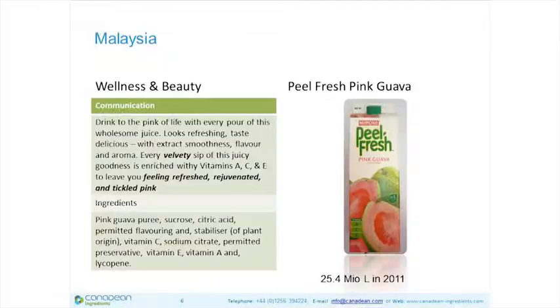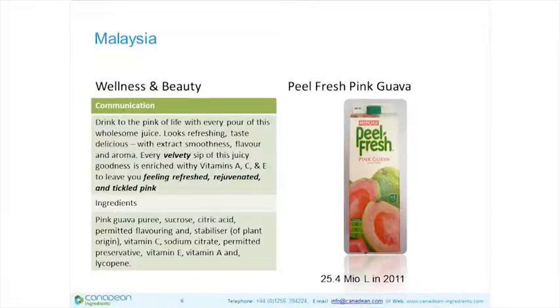Here's a good example of a high-selling, very mainstream juice drink from Malaysia. It's selling 25 million liters per year. And it is really just a juice drink, but it's really addressing the beauty from within concept to the consumers. It's suggesting indulgence, and as we saw with the cosmetic brands before, like Lush, using really attractive words that would address female consumers. And it's talking about hydration, anti-aging, rejuvenation, and a skin tone about tickling pink.